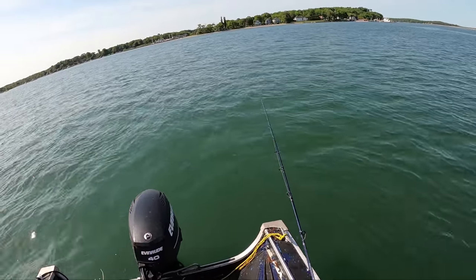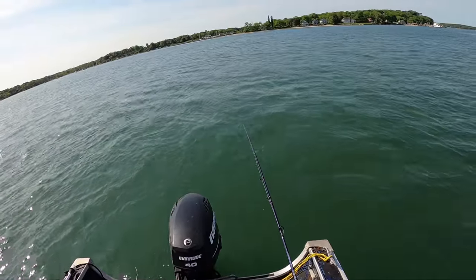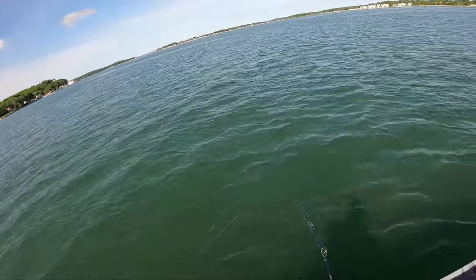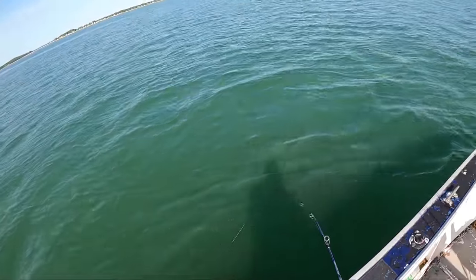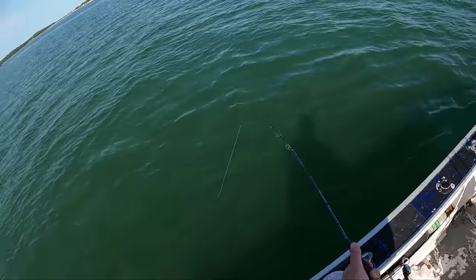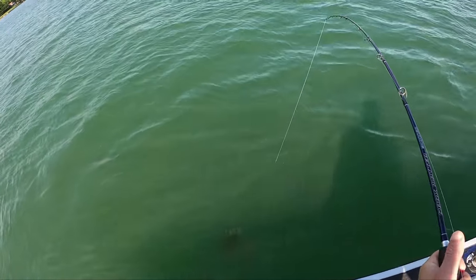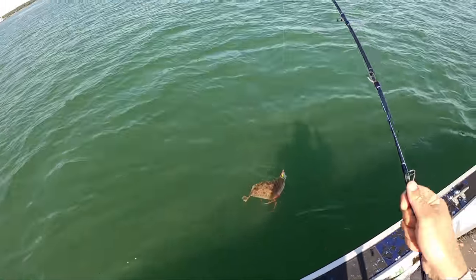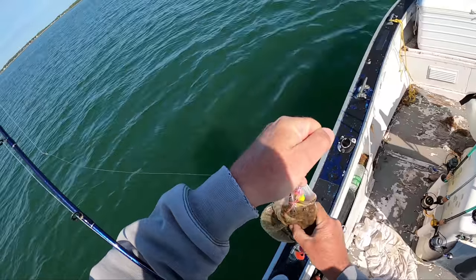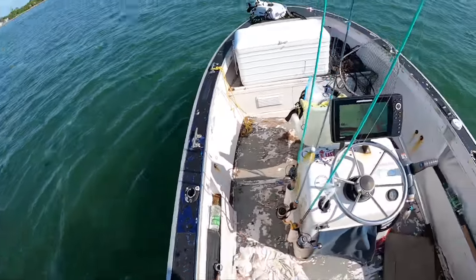Actually felt like a fluke. Yeah, definitely. Shorty, but a fluke. Yeah, and our limit's 18 and a half inches, four fish. That one's not worth measuring.